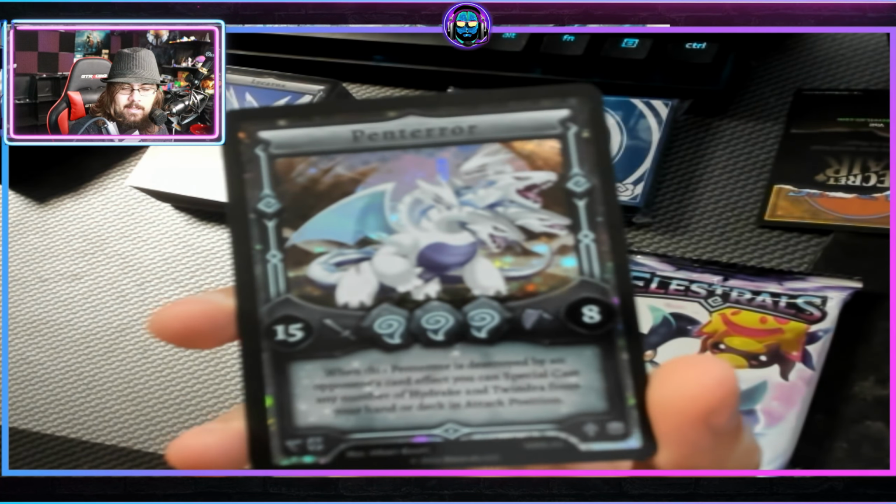I'm trying to see if I can open it without ruining the package. I know some people collect packages. Will I keep the package? Maybe. Who knows? Oh, I damaged it, so it might be worth like a quarter of what it's worth if it becomes popular.